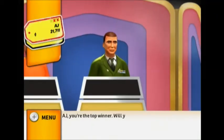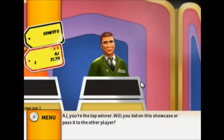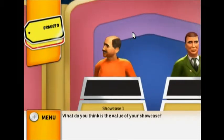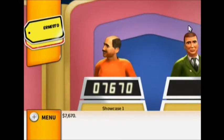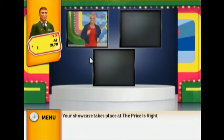You're the top winner. Will you bid on this showcase or pass it to the other player? What do you think is the value of your showcase? Your showcase takes place at the Price is Right Summer Games.